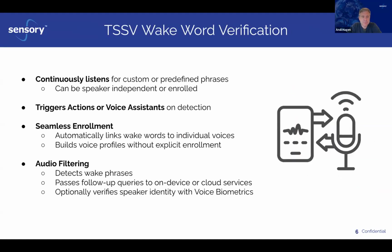Let's jump a little bit into the wake word verification. So what is that? You probably know it, or you can imagine what it is. You continuously listen to an audio stream of mostly speech, probably. And then whenever there's a custom or predefined phrase that you want to hear, for example, hey Sensory or Voice Genie, then it triggers something. It can trigger something on your smartphone or start a voice assistant and so on. What we can also do is link your voice to a voice profile, and that happens in the background. So you have a seamless enrollment mechanism. You say the wake word, and the system also knows who it is after a few tries and examples.